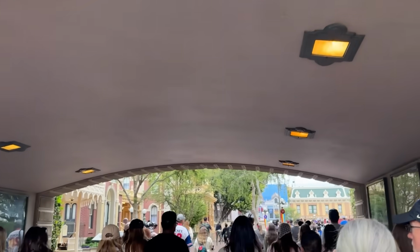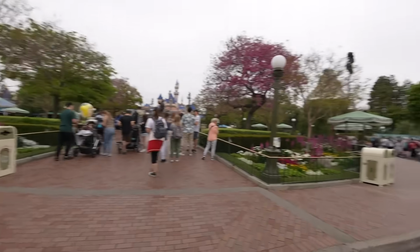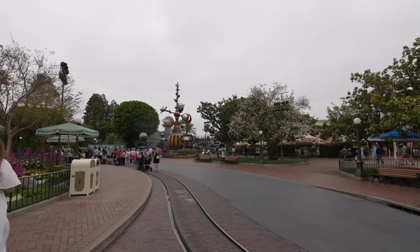We're doing something a little bit different today. So there's a congregation of people trying to go into Adventureland. Those people are headed to Indiana Jones Adventure. Slow pan over here. There's also a group of people trying to go into Tomorrowland. I'm thinking Hyperspace Mountain, which is the Star Wars overlay on Space Mountain that's happening right now.